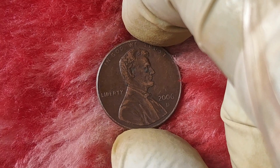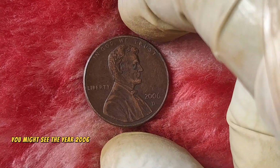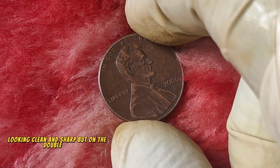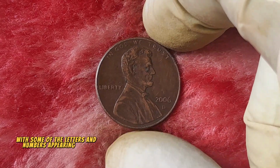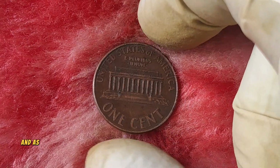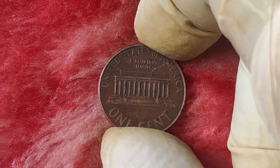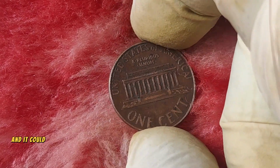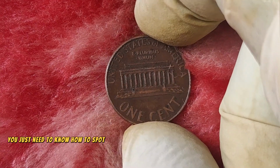On a standard 2060 penny, you might see the year 2006 and Liberty looking clean and sharp. But on the double die, those details are multiplied, with some of the letters and numbers appearing twice. It's like a weird optical illusion. And as crazy as it sounds, collectors go nuts over these little flaws. One of these misprints recently sold for nearly $2 million, and it could have been sitting in your pocket all along. You just need to know how to spot it.